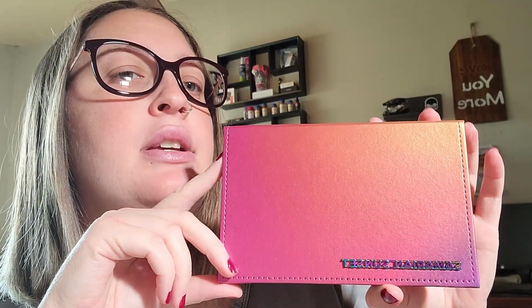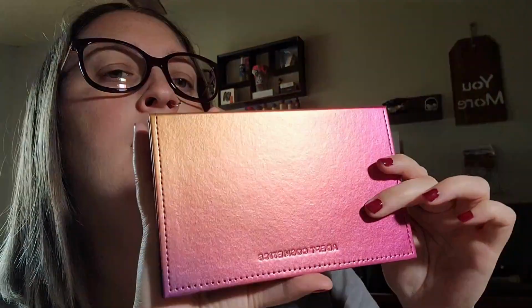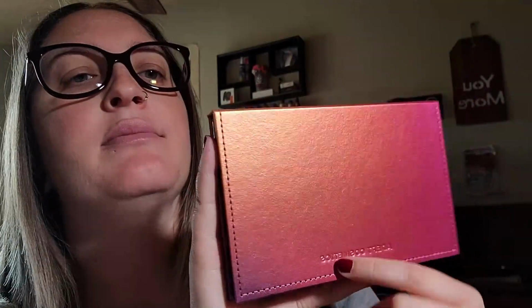This is what it looks like on the outside. And then it has the Adept Cosmetics on it. It's very cool. If you open it this way, you can kind of see the color.